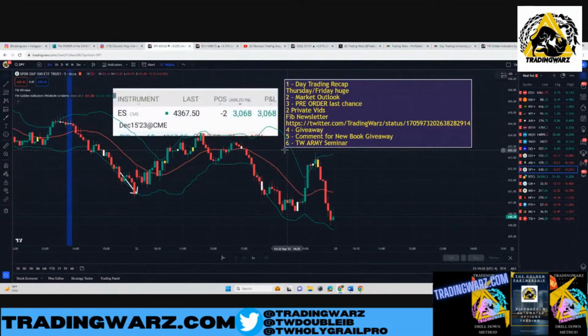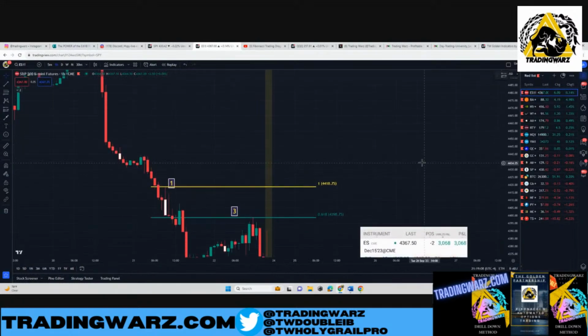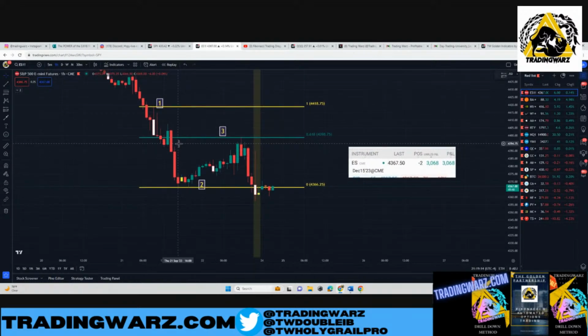I'm super excited for this new pattern, the dragon, and I really want to perfect it. At the end of the day, everything is a 618 Fibonacci. I don't want you guys to get confused by the names of anything, or get overwhelmed. Just remember that everything is a 618 Fibonacci for me. That's my style of trading.